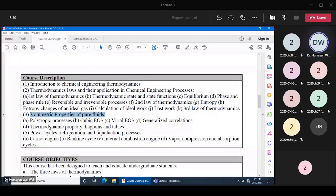Now, what are the volumetric properties? The volumetric properties are all those properties that are related to the volume of a fluid or a substance, which can be volume itself, or some other properties related to the expansion and compression of a fluid, which will obviously change the volume. So here we are going to discuss certain very important aspects.